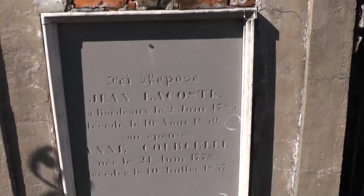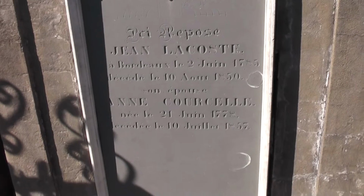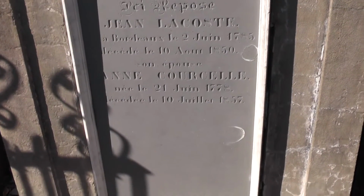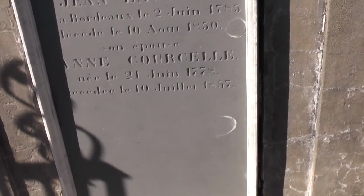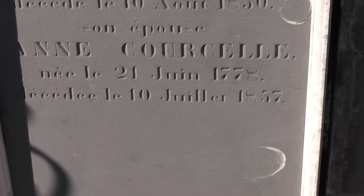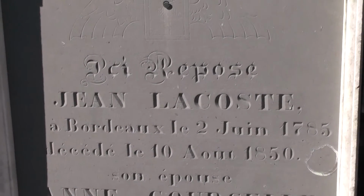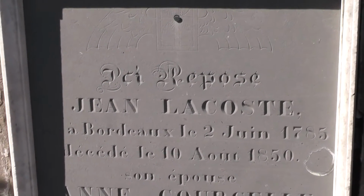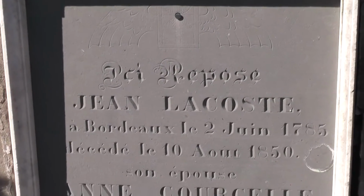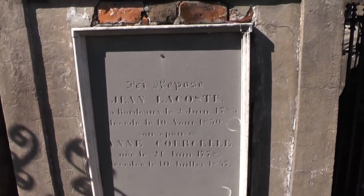Okay, so here's a grave that is pretty old. Looks like this person died in 1857, and there's 1850, and it's in French. Ici repose, I suppose means here lies, as good as my French is.